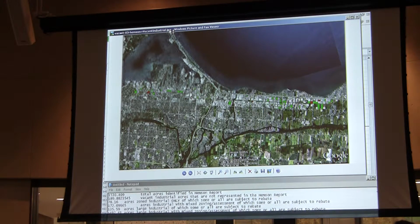The next one is vacant industrial acreage that is listed by MPAC as industrial and listed as vacant, legally vacant, meaning it's not used at all. It was missed by the Hamilton report, so this is really low-hanging fruit that they should have included, available just through MPAC data without any door knocking or anything. And I'll swap that on the board so you can compare. The number there is almost 200 acres.